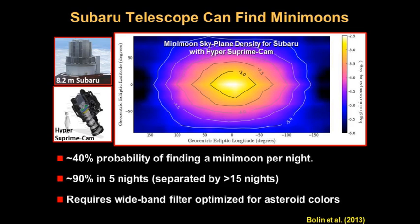Right now, there is an asset available, the Subaru telescope, an 8-meter telescope on the summit of Mauna Kea, Hawaii. They're just installing the Hyper Suprime-Cam, and this is a phenomenal instrument. We think that if we had time on this telescope, we would be able to find mini-moons in a regular way. We think there's a 40% probability of finding a mini-moon on any night we go observing with that telescope, which means there's about a 90% chance of finding a mini-moon if we had 5 nights on the telescope.